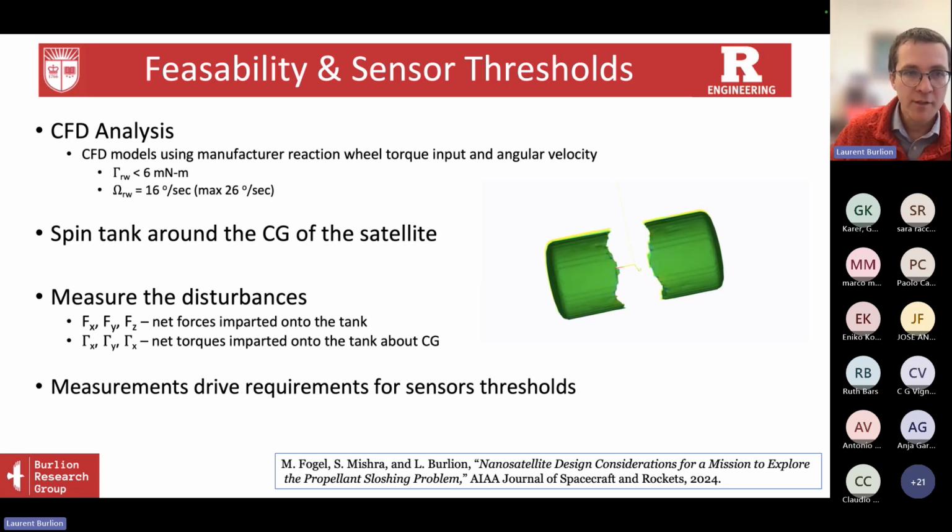So we did some CFD analysis for that. We spin the satellite and collect some CFD data, computational fluid dynamics. We can use different software, but Flow3D is often used by NASA and many other people working on sloshing. Alternatively, I've got a student who worked on OpenFOAM and another student who worked on ANSYS. So we perform a lot of numerical experiments to get some data and show that our mission will be interesting enough, right?